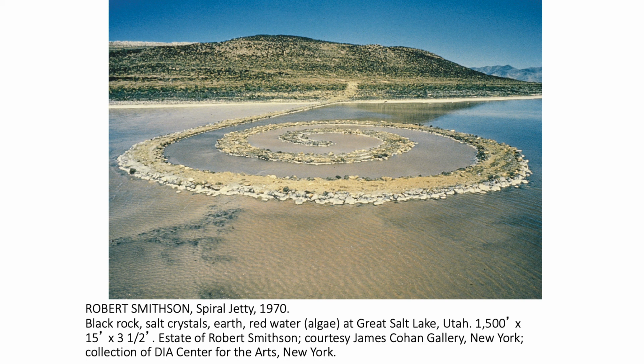So the size of the earthwork is, like I said, 1,500 feet, but it's affected by the seasonal fluctuations of the lake level. So right now, the material rises from the site a few inches above the water line. But depending on the time of year, it might be completely covered in water or it might be more exposed.